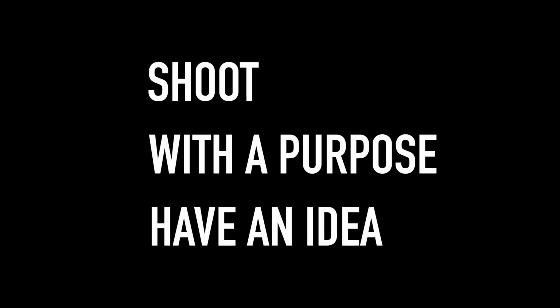Let's overview. First and foremost, don't settle on 1 or 2 or even 3 frames during a photo session. Get rid of that mindset that you need to get the photograph in as few attempts as possible. But don't spray and pray. Shoot with a purpose. Have an idea of what you want in mind.